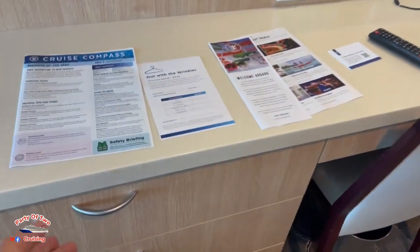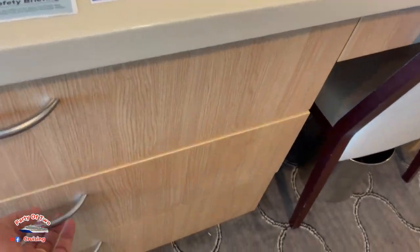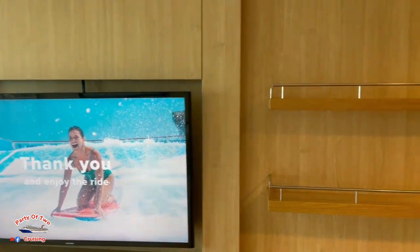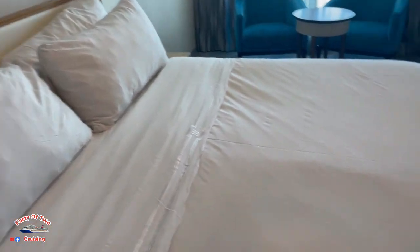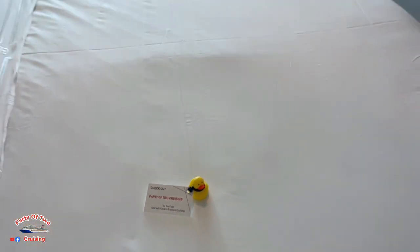And then you have 3 large drawers up here with your hair dryer, and then the last drawer is the same. Larger TV, extra shelving, which I like. The king size bed, and then she also watches Party of 2 cruising.